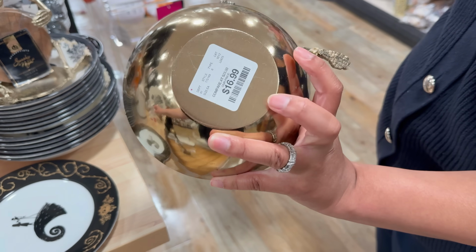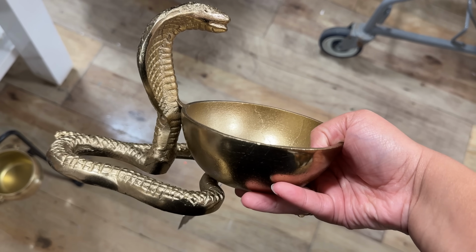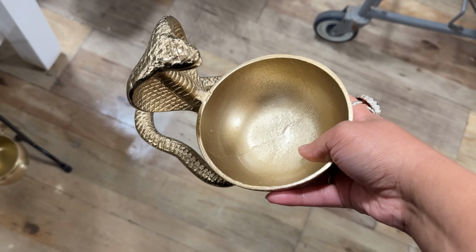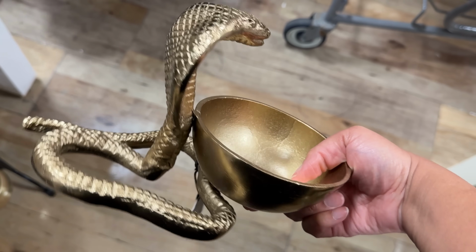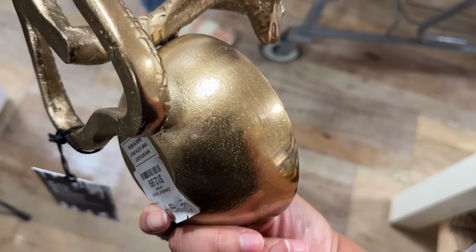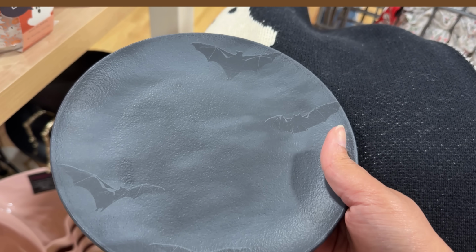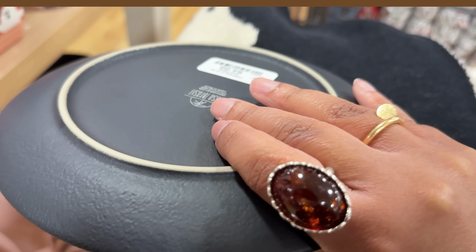They even had the snake one, so I feel like if you're a Harry Potter fan and a Pottery Barn fan, this is going to be the best. And these were really striking to me because they give Halloween, but not at first glance. They have the faded bat look. I've actually linked these down below because I found them on Marshall's. But I wanted to share these with you because honestly, you could use these for a lot more of the year than you think because the design is so faded.